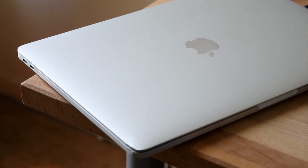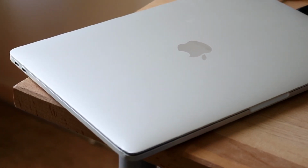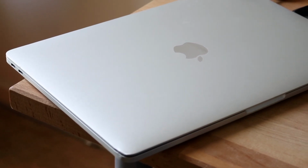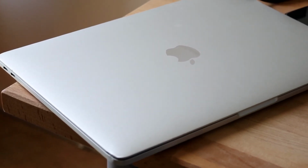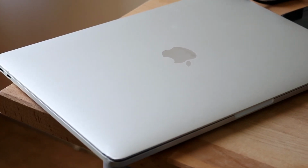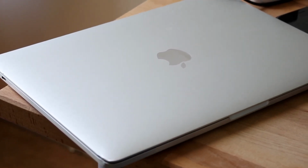So take it as you will, but that in and of itself was probably one of the most annoying things about this particular Mac. From that perspective, I could talk about this all day. You were either getting the touch bar on this MacBook, which is still nice. I don't mind the touch bar, but that kind of covers it up there. I could just hate on this MacBook from that perspective all day long.